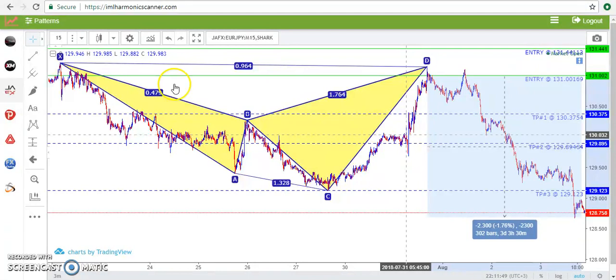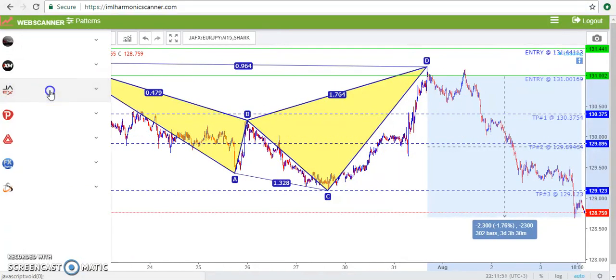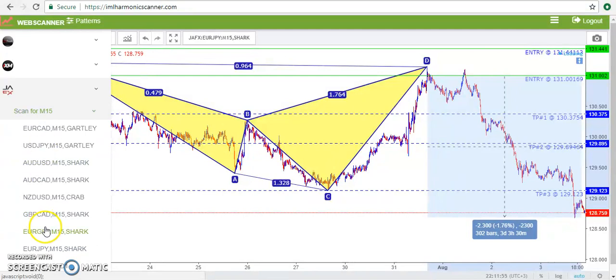That's just one of them. The harmonic scanner is going to give you multiple trade setups on a 15-minute chart. That's one. Let's go to another one.